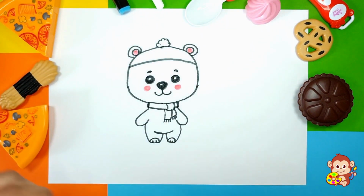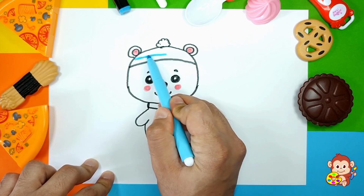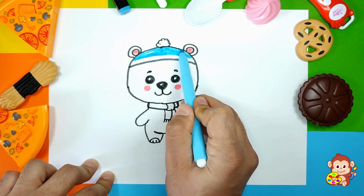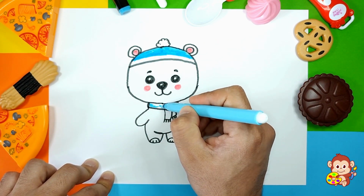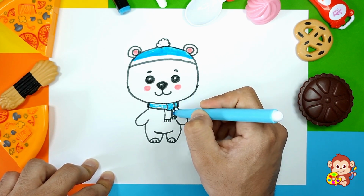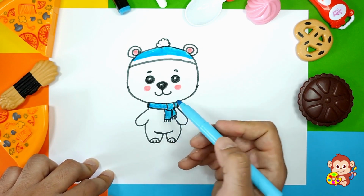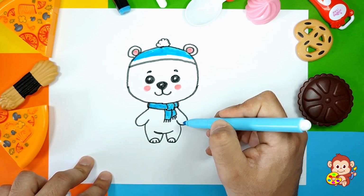Now we're gonna use light blue to color his hat and his scarf. Cool. We can also add some shadows.